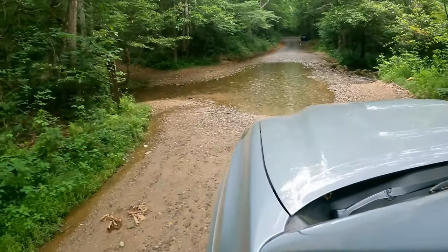This little creek crossing is pretty fun. You'll find it on your way in and your way out. Here we go.